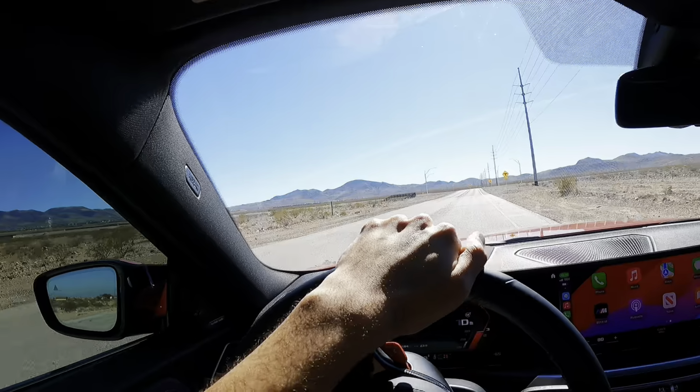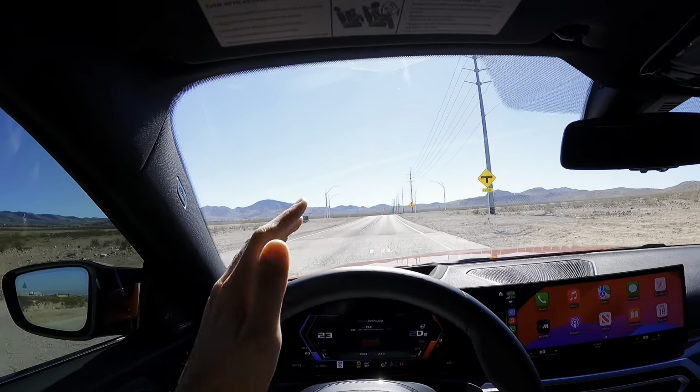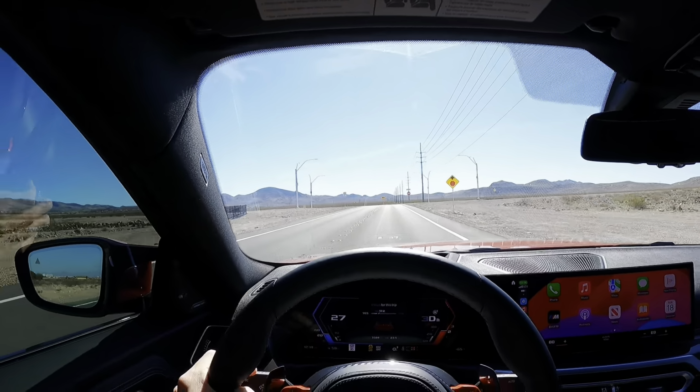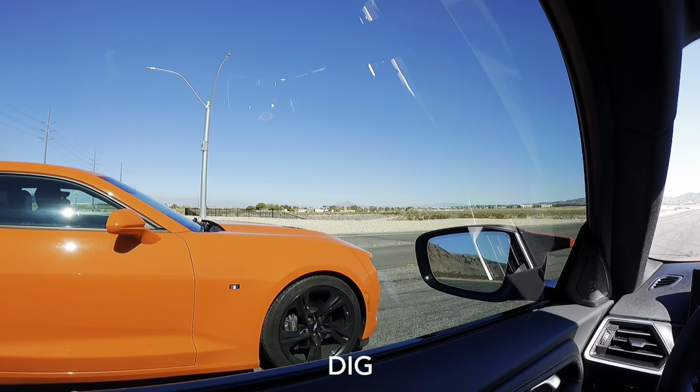All right guys, we are setting off. We're gonna do a dig first, and then we'll do a 40 and 60. And depending on how they go, we might do like a handicap race or something, depending on how the races end up. You're ready? All right, go ahead. Ready? Yep.